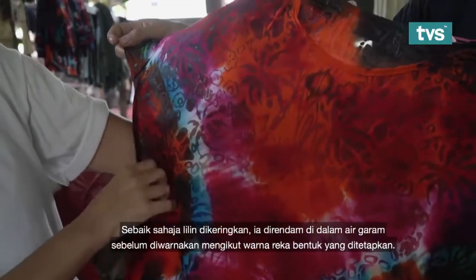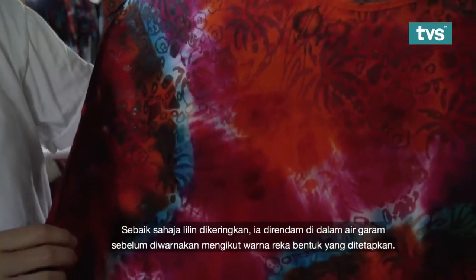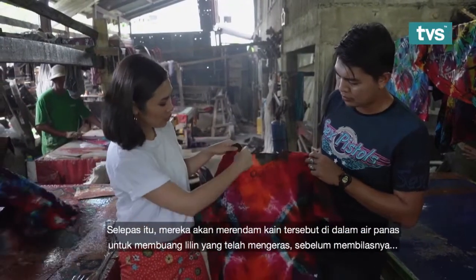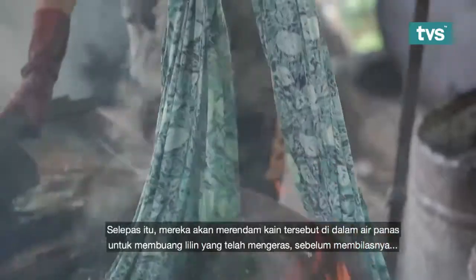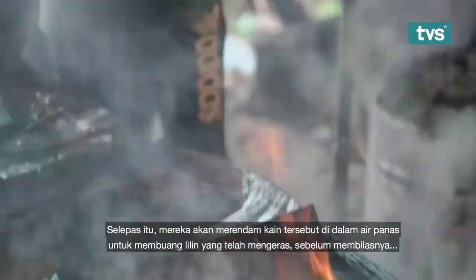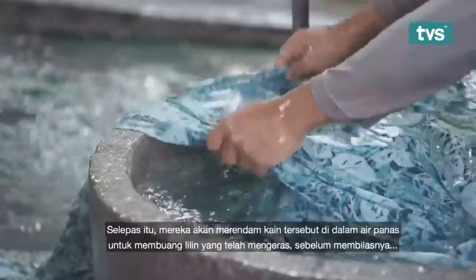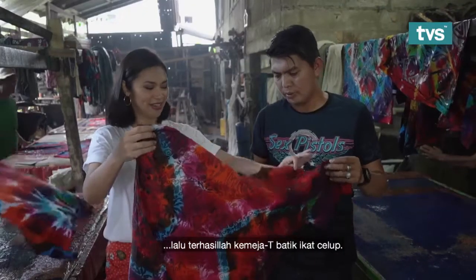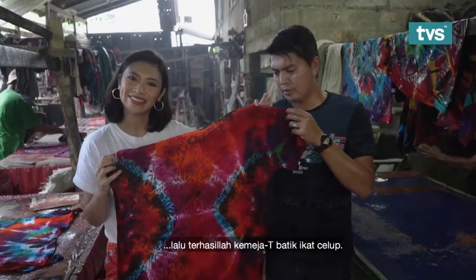Once the wax is dried up, it is soaked into salt water before it is dyed into the desired color. And right after that, they will remove the wax in hot water, which is the tough part. And then they rinse it and you get your batik tie-dye t-shirt.